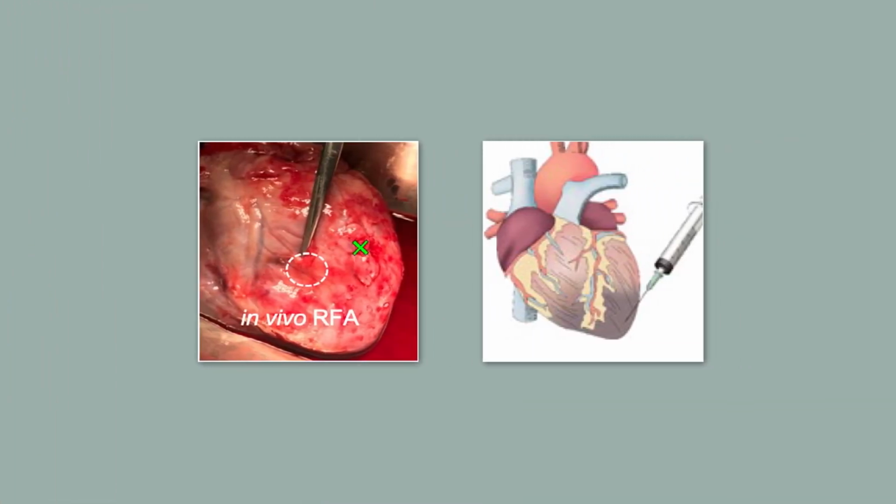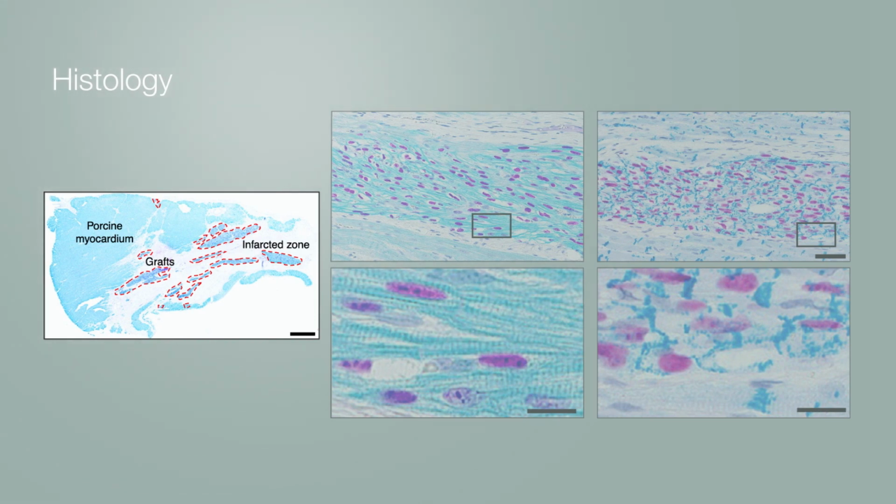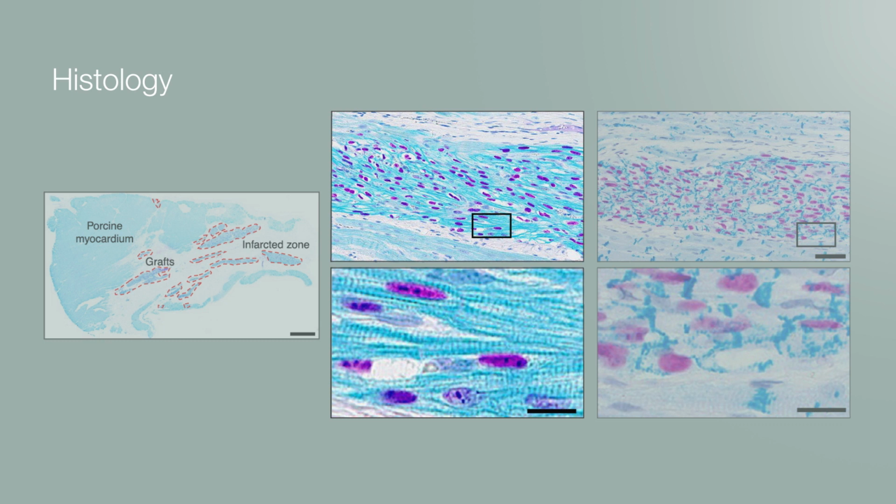So we delivered 1 billion cells with 15 injection sites, both into the border zone and into the infarct area. And then we had 3 months follow-up. So what you can see there in the histology images, if we start to the left, is that you have an impressive remuscularization of the scar area and nice formation of cardiac patches within the scar. In the second panel, we have the staining for MLC2V, that is the ventricular cardiomyocyte marker. And we have noted that more than 90% of the HVP cells develop into ventricular cardiomyocytes.